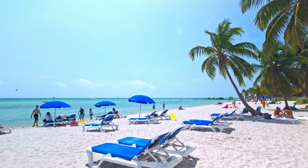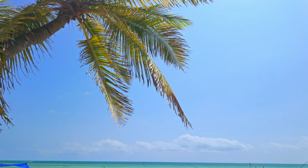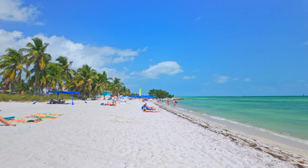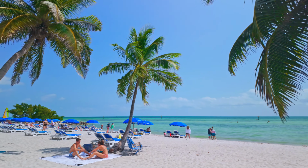Although the Keys really don't have the most incredible beaches as compared to other parts in Florida, I do think that Smathers Beach and Fort Zachary Taylor State Park are 2 of the best that the Keys have to offer, and certainly the top 2 in Key West.